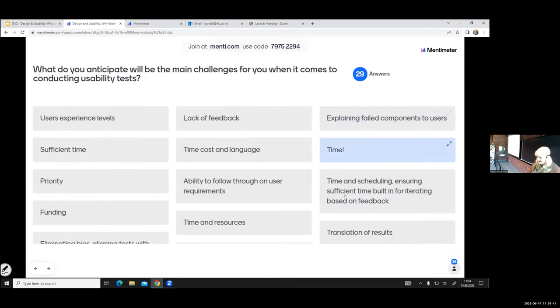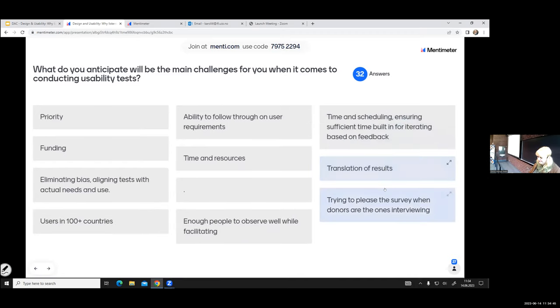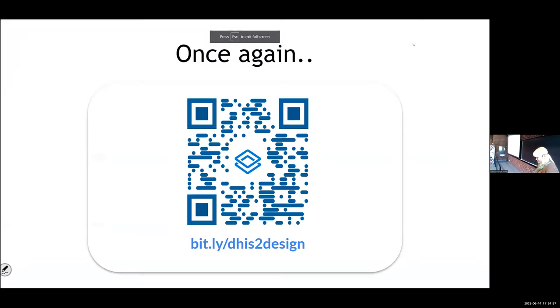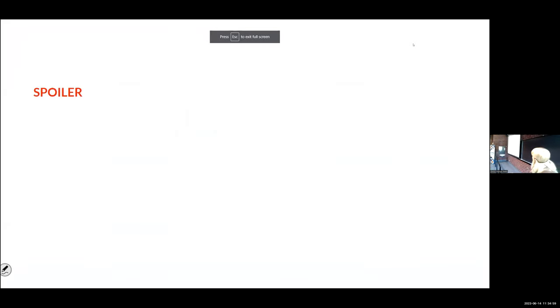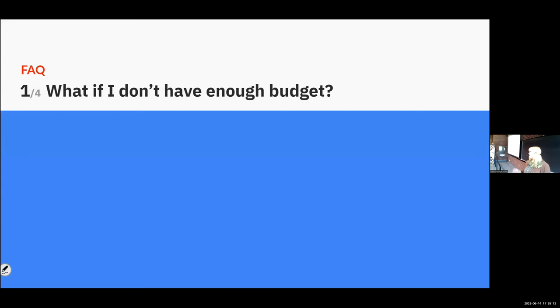So yeah, these are great. As you see, time, cost, language, a lot of the similar things. I think we are on terms of time. I will then go back. And spoiler, there's always going to be a barrier. So then we want to talk to you about how we can figure out some ways to reduce these barriers so you can get the kind of user feedback that you would like. So let's start with number one.